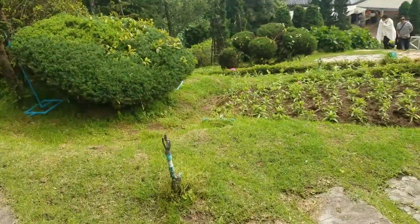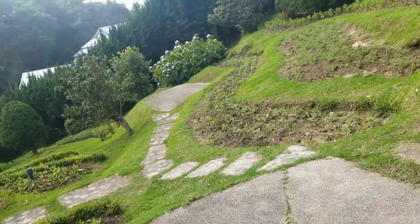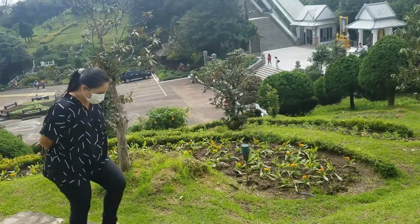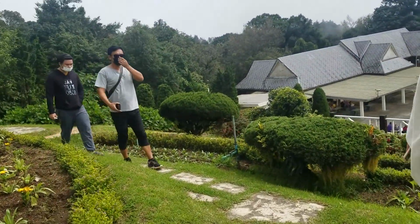What's cool about these gardens is there's like a little stone trail you can follow down. You can see more or less the whole thing. This is just such a cool, pleasant place. I really wish this place were closer to the city so I could come here more often.